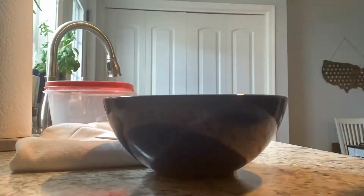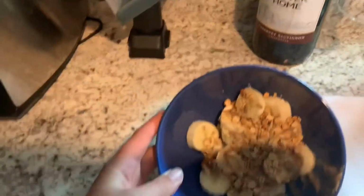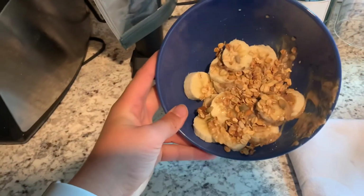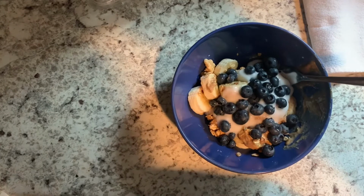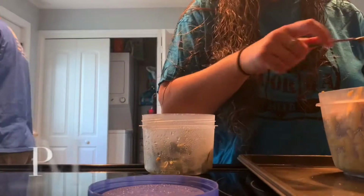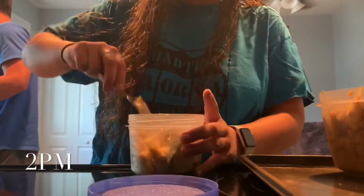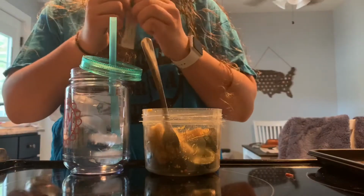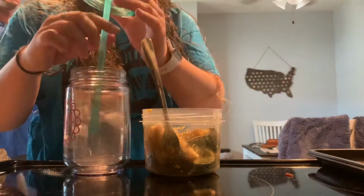I love my tizzies. And moving on to breakfast, I decided to have a little granola and banana bowl. I usually like to eat something small before I go to the gym. I decided last minute that I was gonna add some yogurt and blueberries as well. Moving straight into lunch, I got home from the gym and I decided to have some of that leftover pasta as well as the vegetables from the night before. And of course, what is lunch without a fizz to go with it?